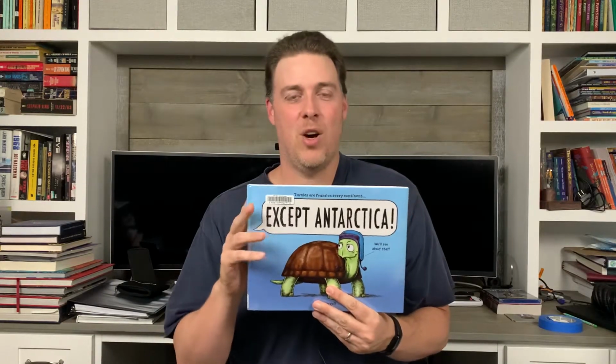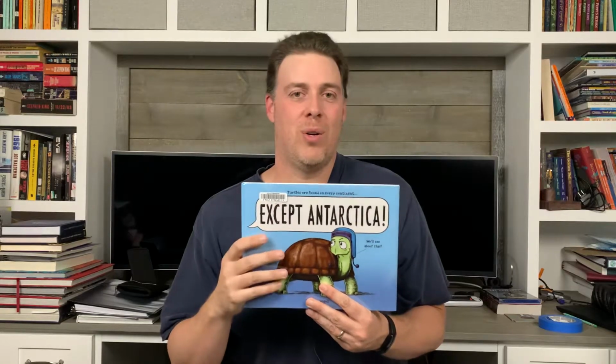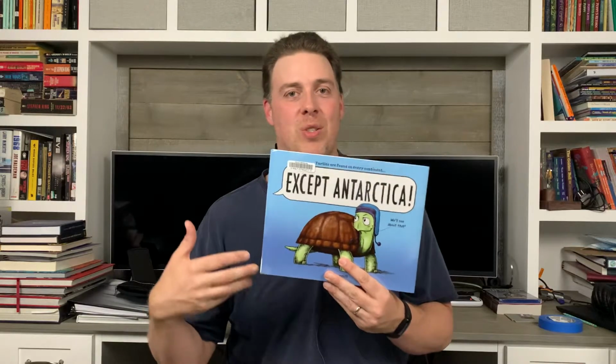They end up wanting to head home because they realize they've been there, they've done it, they want to go back. Really fun story. My learner loved this one. It was just a playful story. It's one of those great educational but also very playful stories. I really liked it. She liked it. I'd recommend getting this one as well.